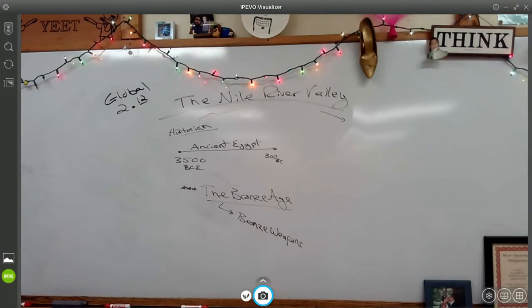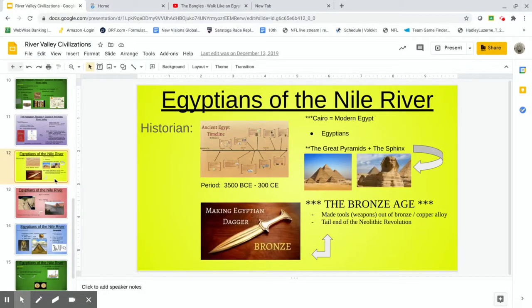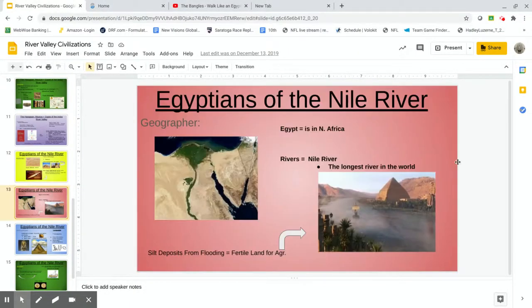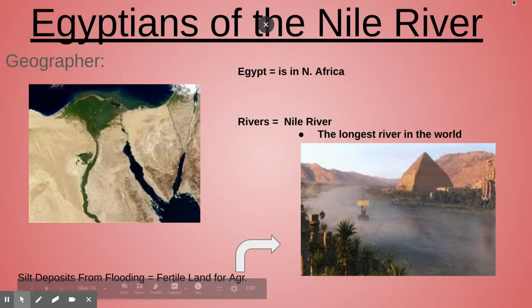Very, very straightforward. Now we're going to shift back over to the slideshow. And again, this is really easy stuff. It's not stretching outside of what you'd probably learn in 6th grade. So this is recap stuff. The geography of the Nile River. Well, the Nile is in northern Africa. I've got a picture of it over here on the left. Here is what is modern day Israel.